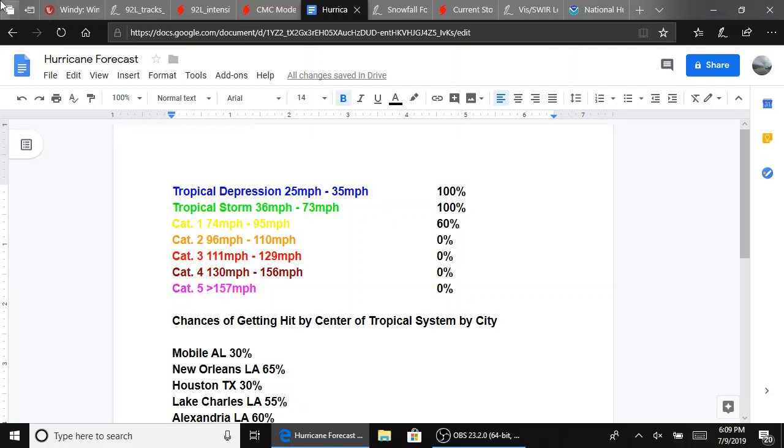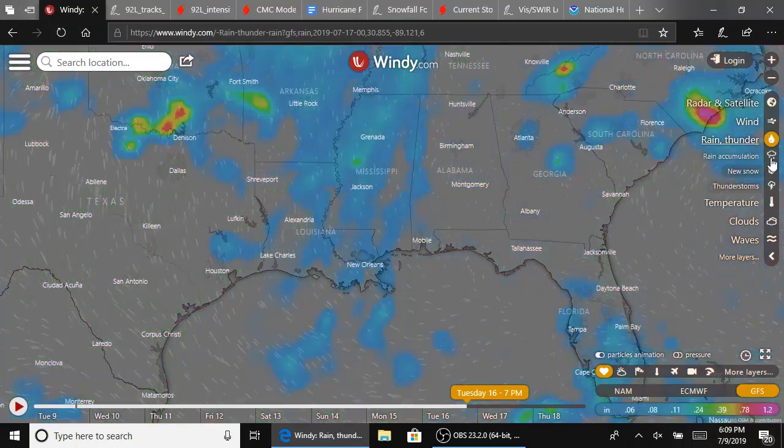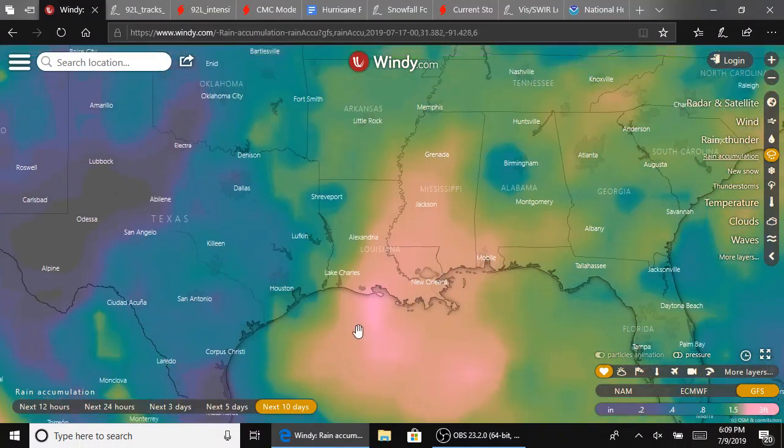And you know what, I actually forgot to show y'all something. I always forget something, don't I? Rain accumulations. Here's the GFS suggestion.